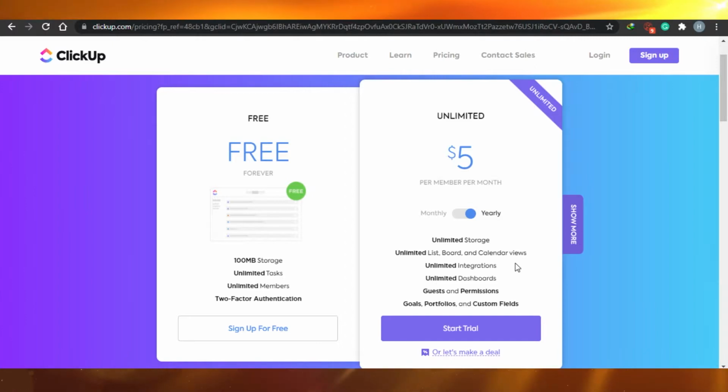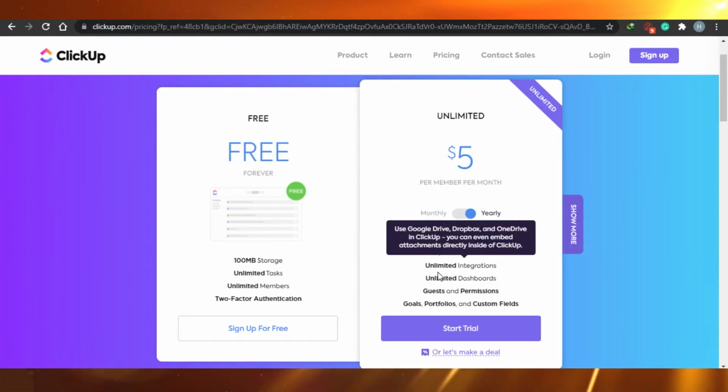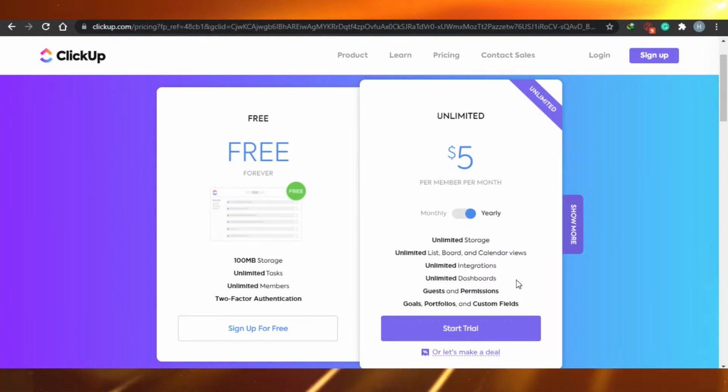Now if you use Trello or you're using another app and you like the view of sticky notes and boards and lists, Clickup will also provide you that. And in this $5 you can actually have unlimited integrations, unlimited dashboards, and guest and permissions. You can see there is a guest option. In guest, you can actually invite people as a guest, so you can let them work in a particular board or a particular space, but you will not have to pay for them.